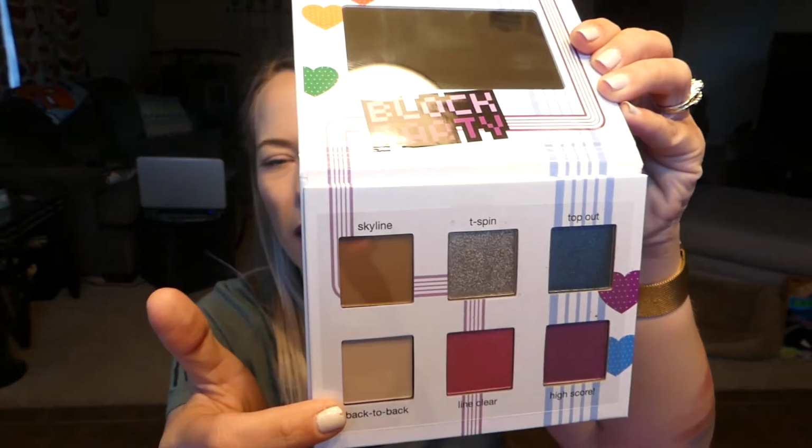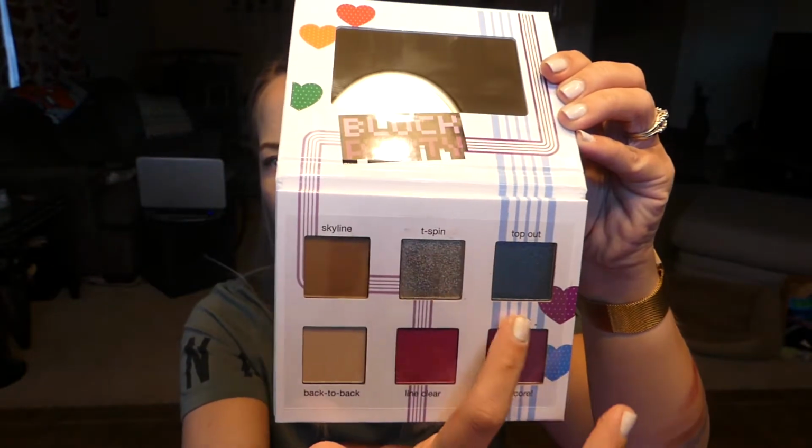Okay, so mine is purple. I think there are different color variations. And of course I get purple, which is my least favorite color, but there's only one purple color in here. So I have two matte colors right here, and then the rest of these are shimmer.